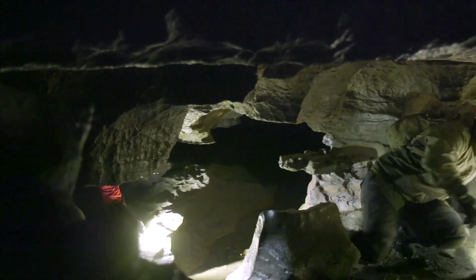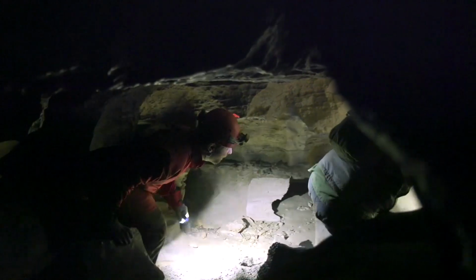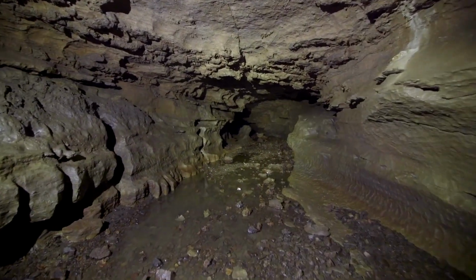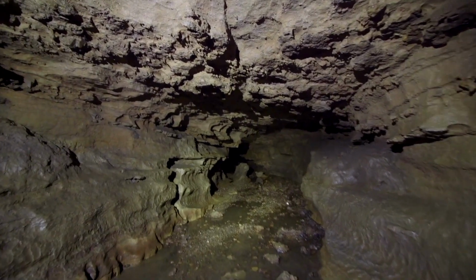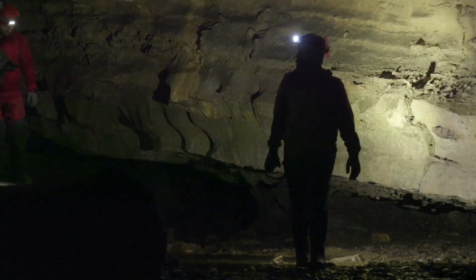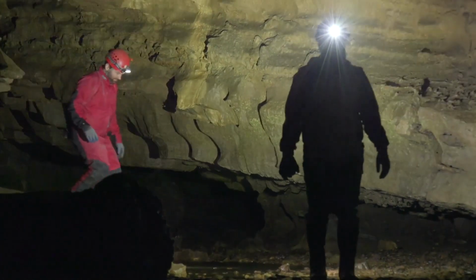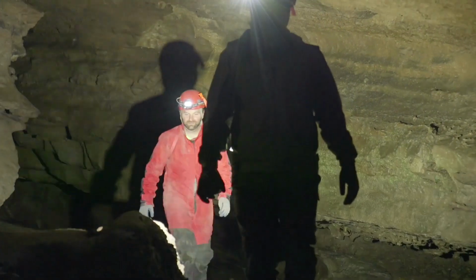As we proceed deeper, we are met with something completely unexpected. A dry, straight passage with enough space to allow us to comfortably walk upright. This is Perry Avenue, named after the famous cave explorer Clay Perry, who visited this cave in the 1940s.